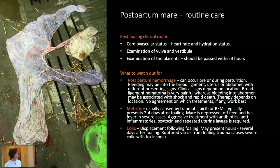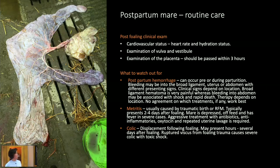Heart rate will give us an idea that they're not having maybe a subtle or missed hemorrhage. That's the time for me, is it? Oh, sorry. So if they're hemorrhaging, their heart rate will tend to go up, or if they're dehydrated, they might be at risk of an impaction colic or something like that.